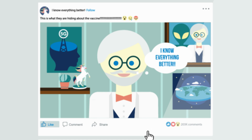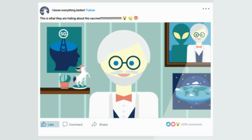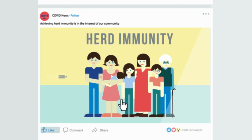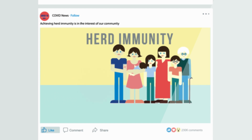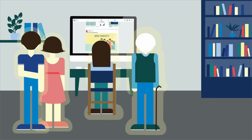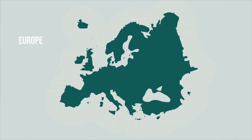If enough people are vaccinated against a disease and the protection of those who have recovered from the illness is also added, then so-called herd immunity has been achieved. This means a community is completely protected against the pathogen. If vaccination reaches a large enough share, we could even completely vanquish the pandemic.